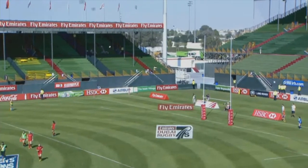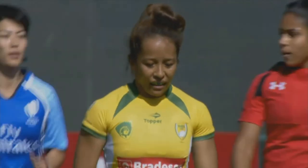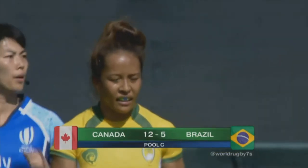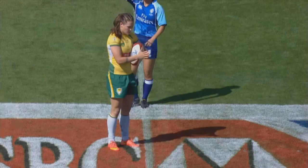Captain, fantastic pull-up, Ishibashi, her 7th try in her career. And the conversion unsuccessful, but that is just what the Brazilian doctor ordered. They needed to score first, and they've done that. 12-5. 4.5 to play.